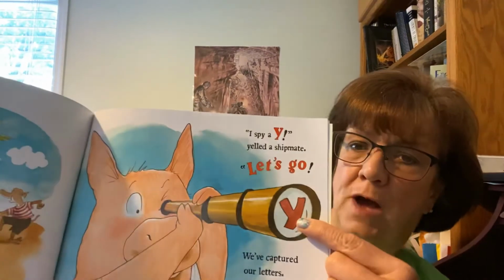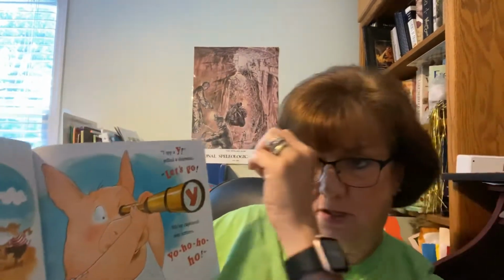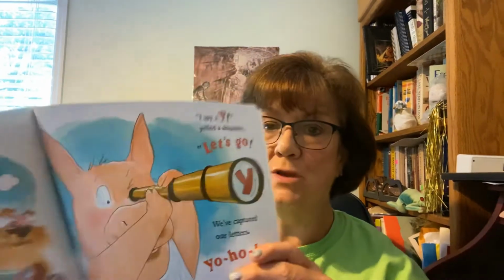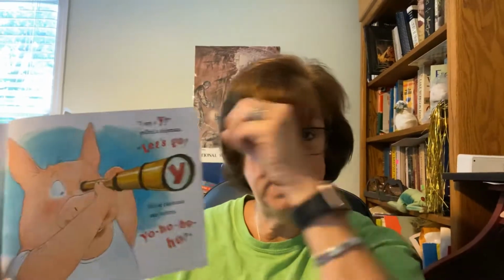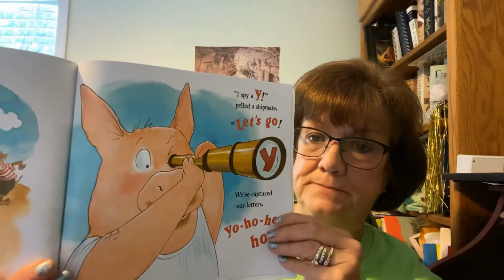"I spy Y," yelled a shipmate. "Let's go." There's his Y. He's looking through his scope, his telescope. He's looking through it to see all the things he can find far away. We use them at school. We use the binoculars. We look for the birds with them. That's what the pirates use.